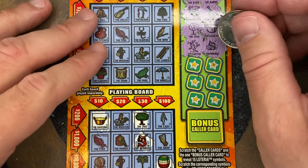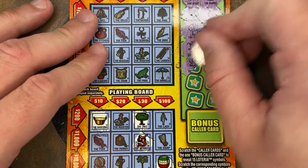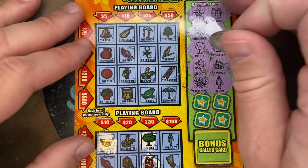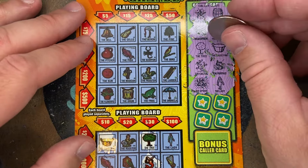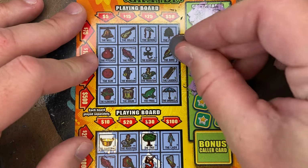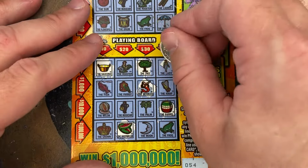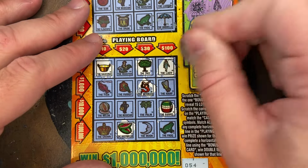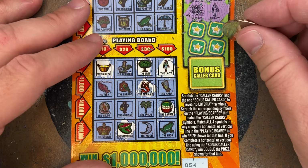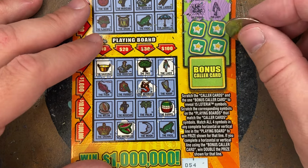Hopefully. We still have about half this ticket left. We got a spider and a lady. We were looking for a lady. We got a scorpion. No spider, no lady. But hey, you know what? We do have a lady on the bottom. And we need a rooster now. That's what we're looking for. A rooster in the last 5 spots. All right.